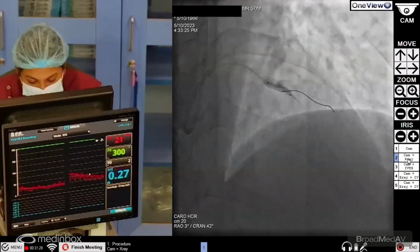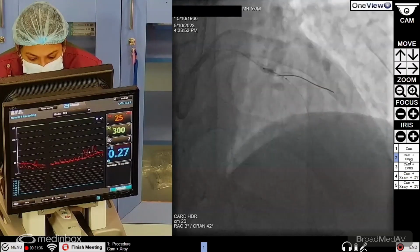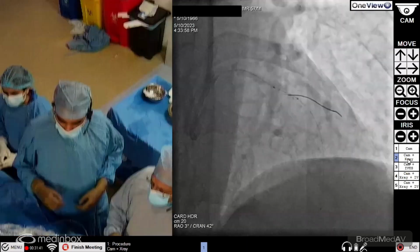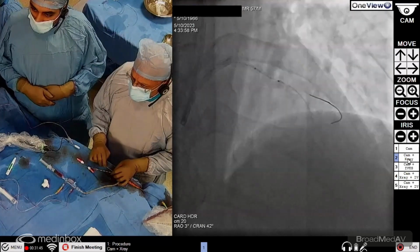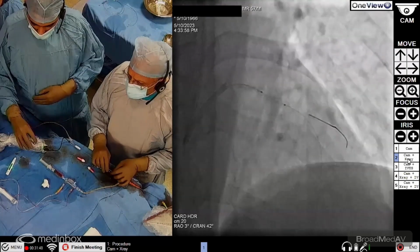Deflate. He is having pain. We'll come back a little bit. Okay. Pressures. Go up, 1, 2, 3, 4. Yeah, go up.